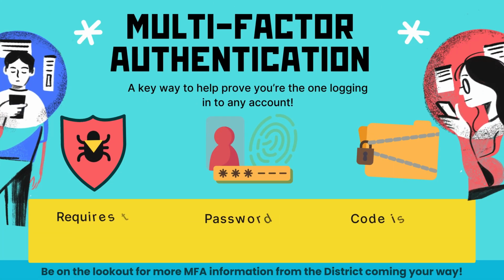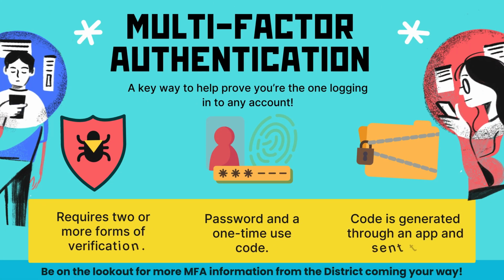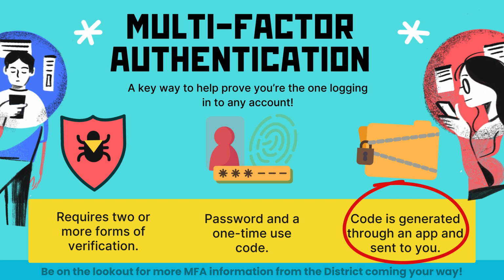So let's talk multi-factor authentication. This is a great way to prove that you are who you say you are when you log into an account. It requires 2 or more forms of verification. It could be a password and a one-time use code. Now that code is going to be generated through an app and sent to you on your smartphone, tablet, or another device. Be on the lookout for more MFA information from the district and how we're using it to protect you and your accounts.